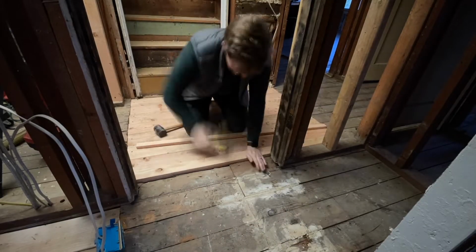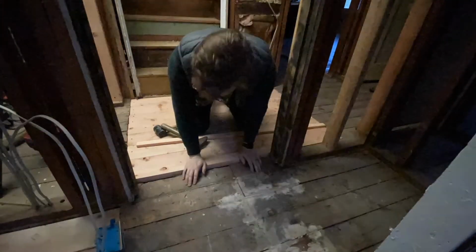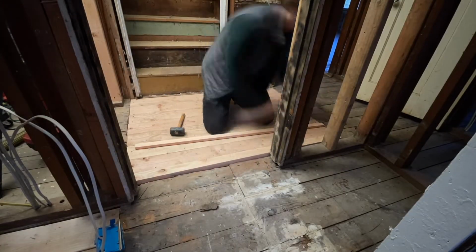But unfortunately they were unsealed, and so they had quite a bit of water damage and just mold and stuff growing underneath. So here you see Bridger patching the subfloor in the hallway in order for us to start putting in these hardwoods. We just got the same width and wood type as the originals and patched them in, and then we sanded it all down later on.